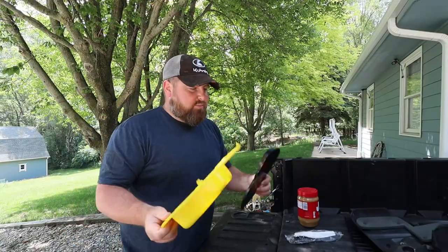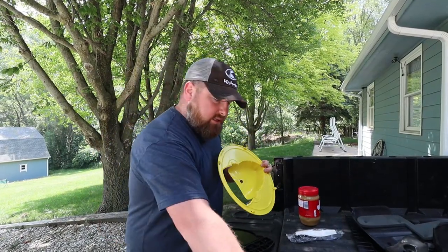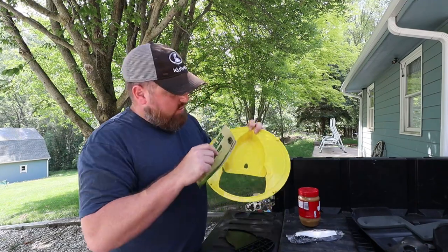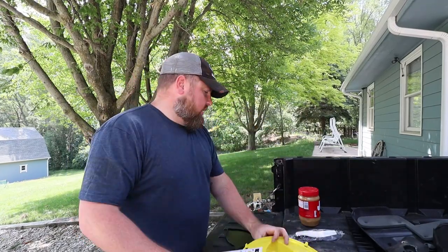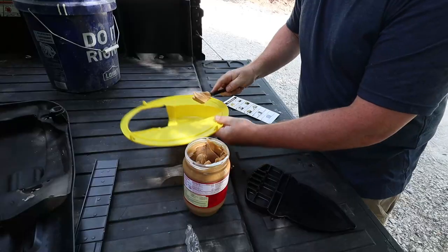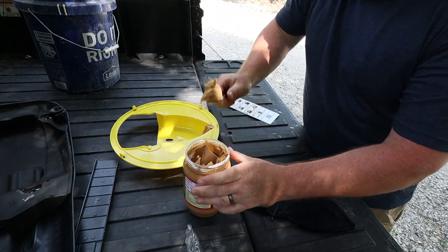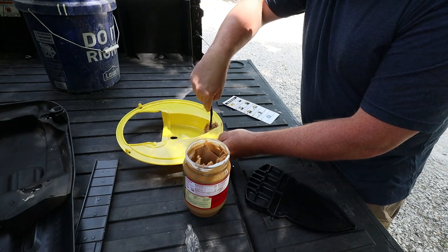So like I said, this thing comes apart. What you want to do, at least what I've seen, the instructions really don't say much. They say to put bait in the bucket, or they put bait right here, so they have to get to the backside. What we're gonna use today is good old creamy Jif. So we're just gonna put a big old glob right there. I don't know any mouse that can resist peanut butter and or cheese. So we got a big old glob back there.